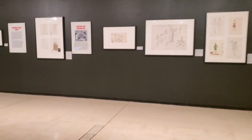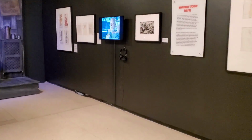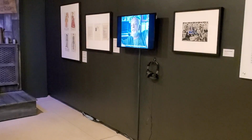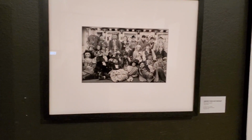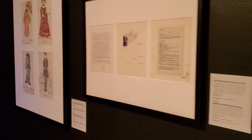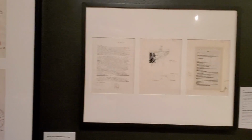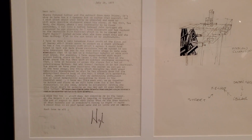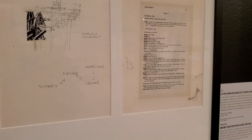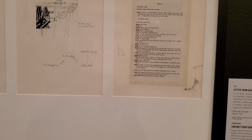We have many, many interviews with Hal on video throughout the exhibition, as well as video recordings from our Theater on Film and Tape archive of the productions themselves. It's a photograph of the cast of Sweeney Todd, some of Fran Lee's designs for the costumes for the show. Here's Hugh Wheeler writing to Hal, and the Christopher Bond script that the musical is based on with annotations by Eugene and Franny Lee.